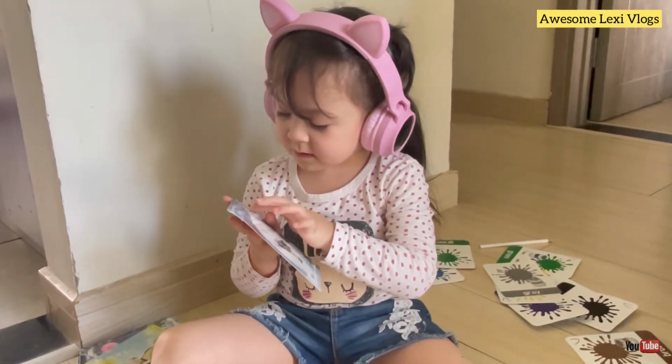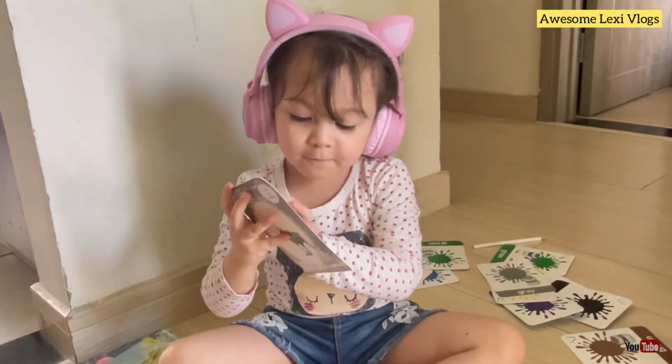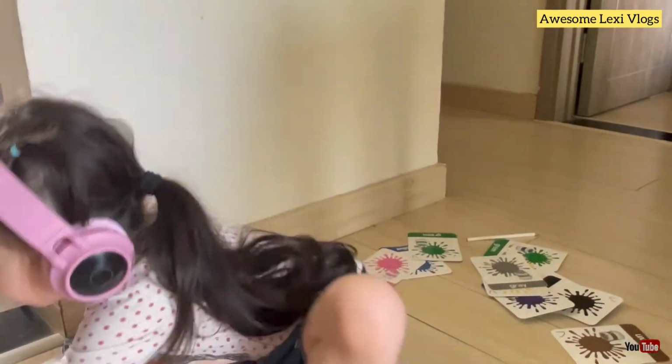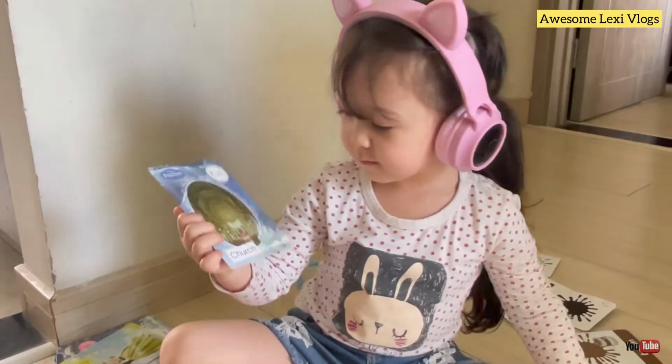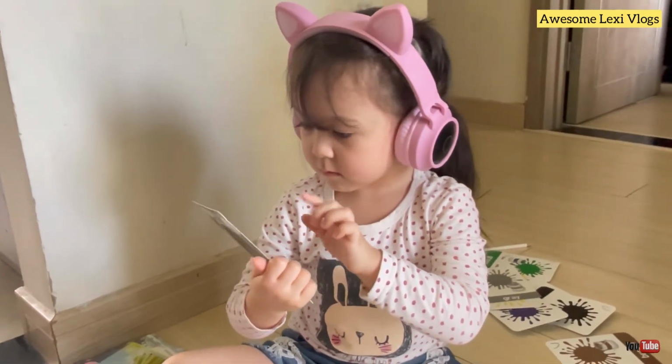What letter can you see? S. S for Sven. Sven, well done. This one. What's that? Show me. What letter can you see?